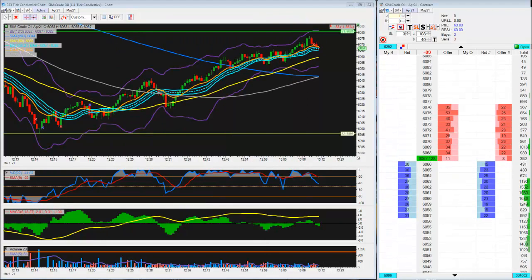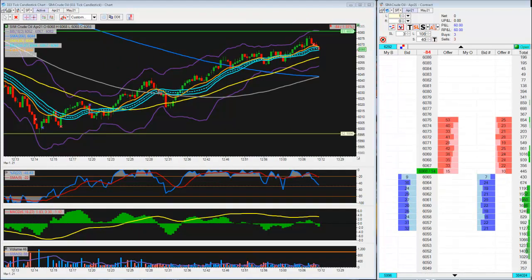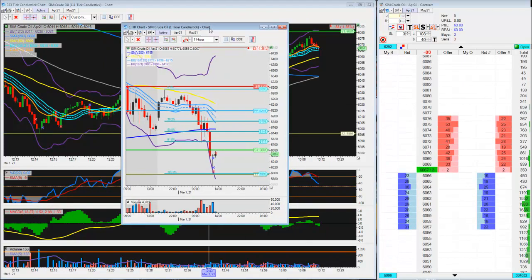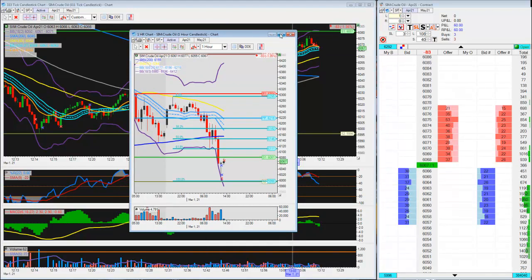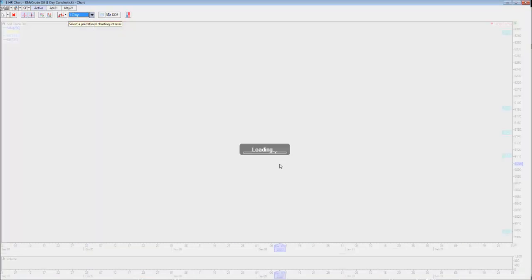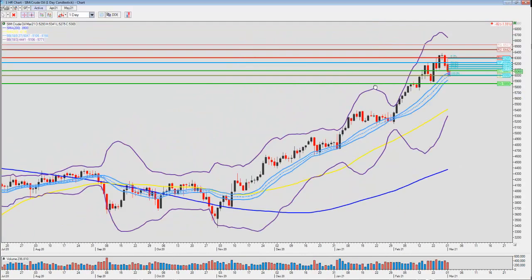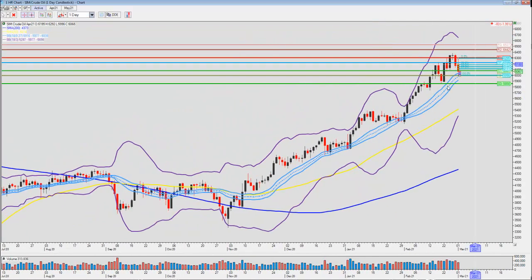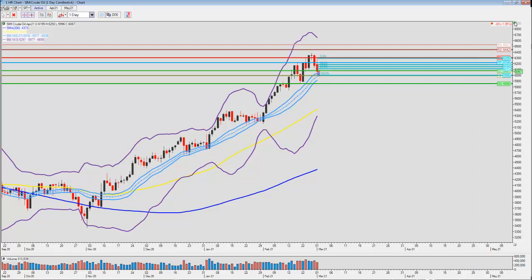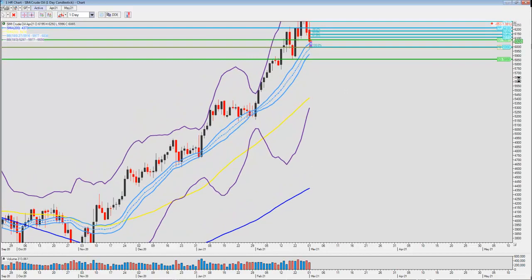Let's pull the daily charts over. I haven't really paid much attention to the market, to be honest, other than looking at closes every so often, to see where the market's been closing on a daily basis. And I haven't had my futures chart open for a long time now. So here, let's zoom that in. Let's see if I remember how to do this.